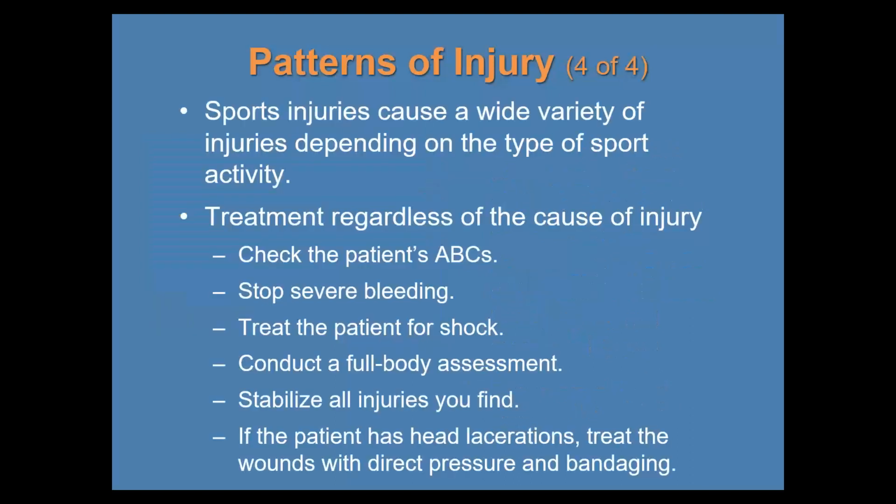Burns are also a major cause of injuries to children. They, again, could be immersion burns, could be burns from, like I said, them pulling things down on top of them, grabbing hot things. So a lot of times it's on the extremities that we see these burns.